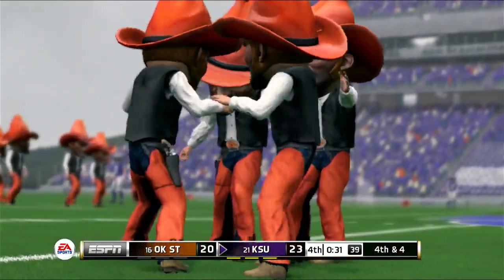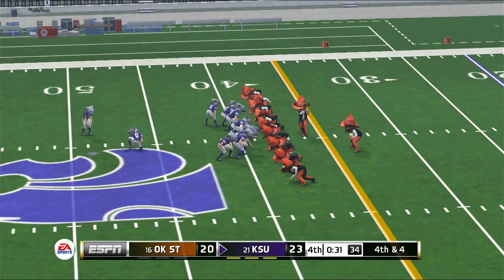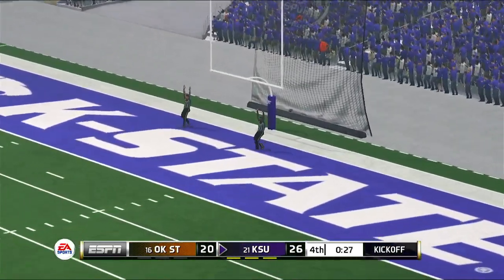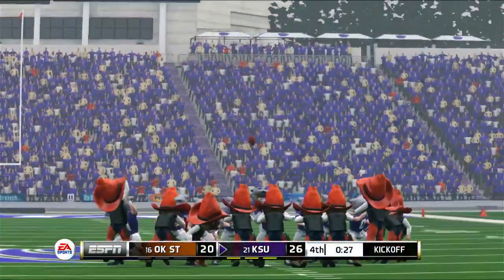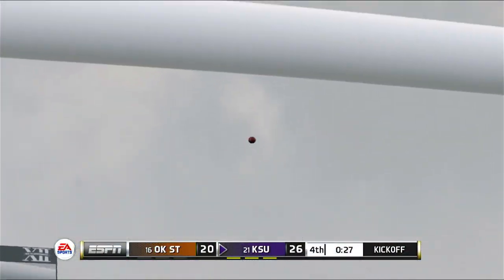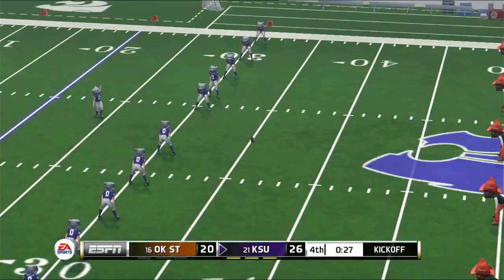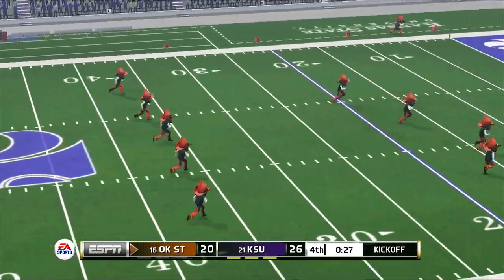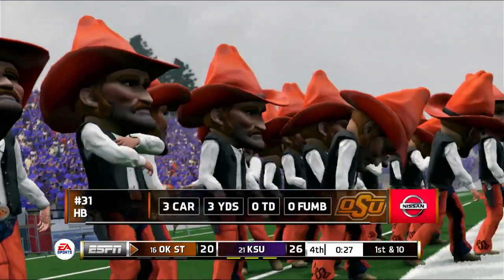Side of things, and why not? His defense just came up with one of the biggest stops of the game in a vital spot in this fourth quarter. The kick is up, and he nails the long field goal. Kick, and they might just kick it short and prevent a long return. He just drills this one. This one's going to be down in the end zone for a touchback.